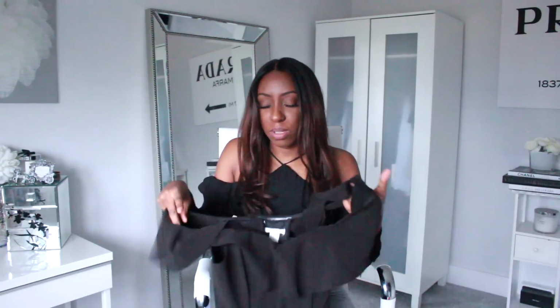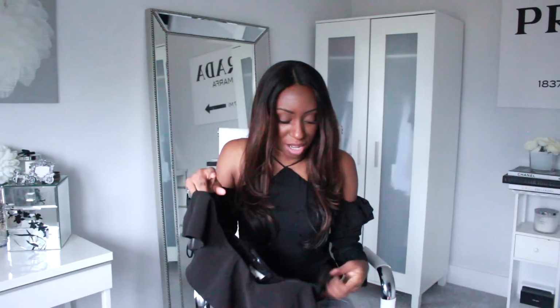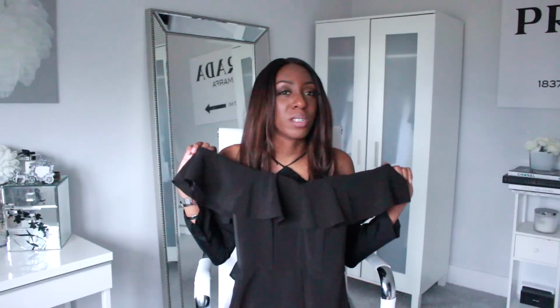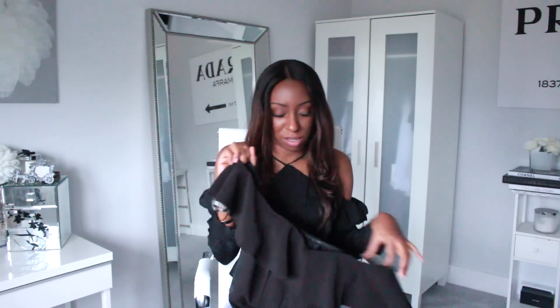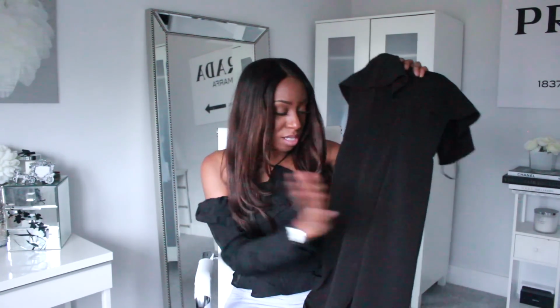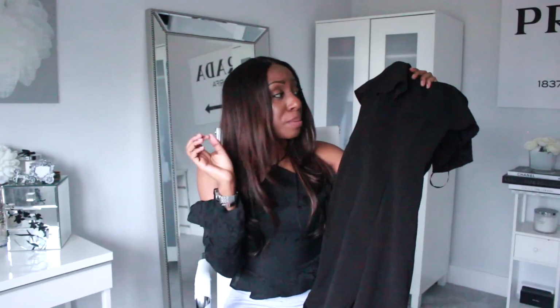It doesn't shout too loud, but at the same time, because of how it fits and because of how tailored and structured it is, it's really smart, and you will be noticed in the right way, in a very subtle way. It's very sexy, but also very boss-like. If you want to be like girl boss, I would rock this with some nude pumps, maybe a statement clutch, and some big earrings, and big hair defo.